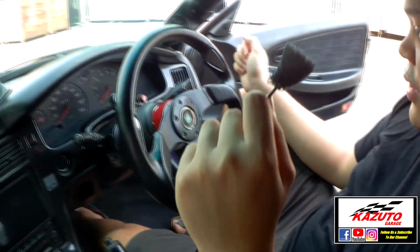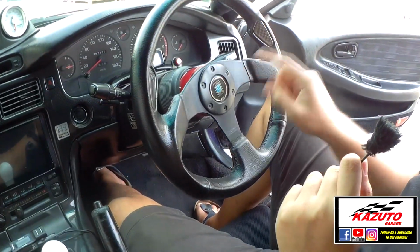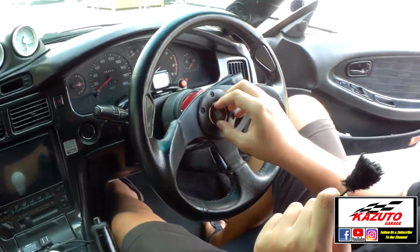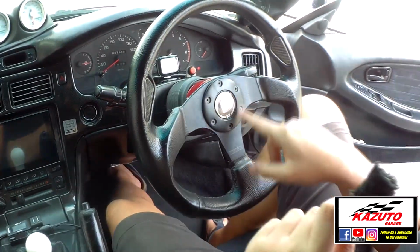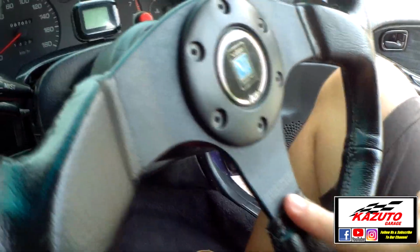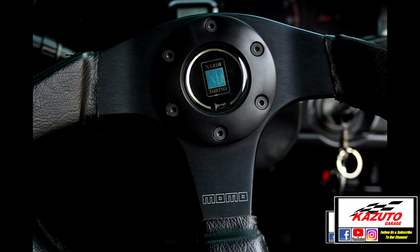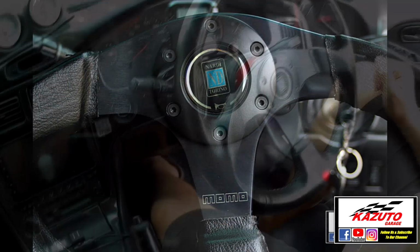How about the steering? What steering wheel are you running? So actually, this is a Momo, but I lost the centerpiece because I took it out. So I'm currently just running this Nardi center. Nardi. So yeah, another rojak thing, you can see a Momo and a Nardi only in Malaysia. Yeah, another mixed marriage of the Nardi and the Momo. Basically, it's actually a Momo Jet Race. Yeah, Momo Jet Race.